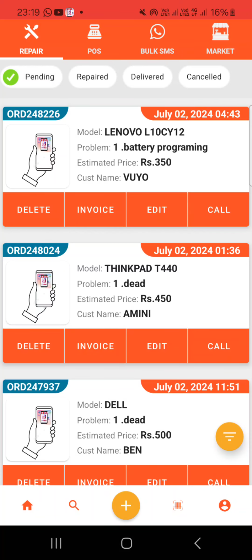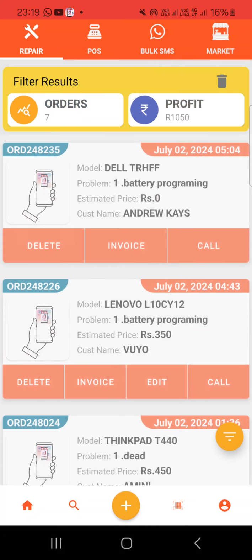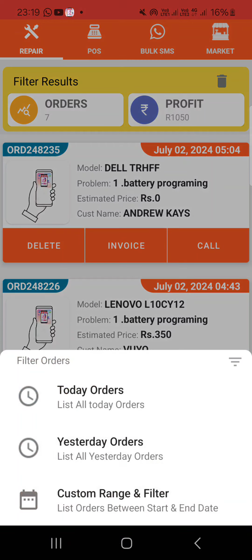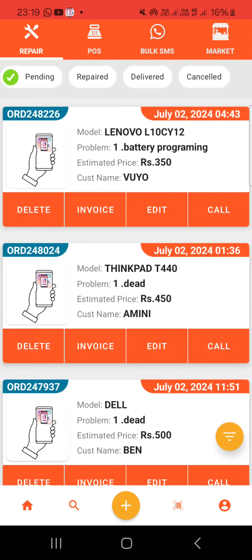the repair page. So over here you can always say filter the repairs that you have received. So this is the total of yesterday, 7, profit 1050. Funny, it's the same amount. Anyways, so these are all that we did yesterday, 7 orders. So you can always filter to say you want which range of repairs that you received. So yeah, that's it about the repair page.